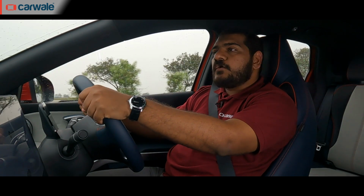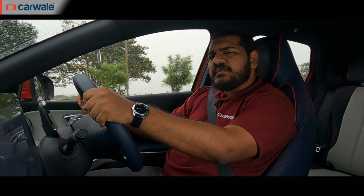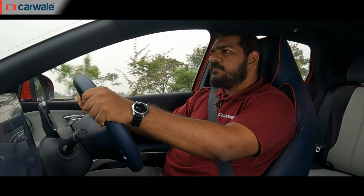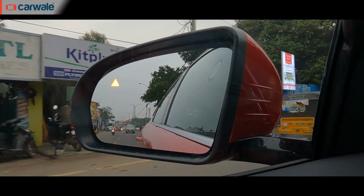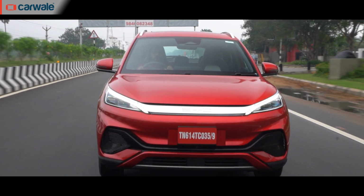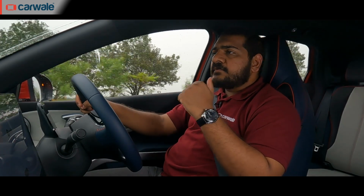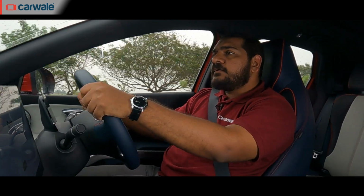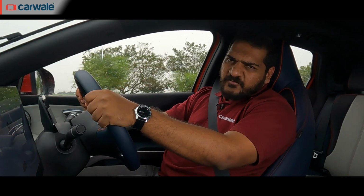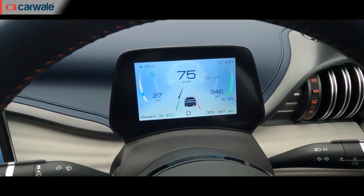Now, another USP of the Atto 3 is the ADAS feature it offers, which I don't think is available in any other EV in the market right now. So you get the usual blind spot assist, automatic braking, lane assist, adaptive cruise control, and the likes. We didn't get a chance to test all of them, but the lane keep assist works fine, and we also got a chance to experience another.